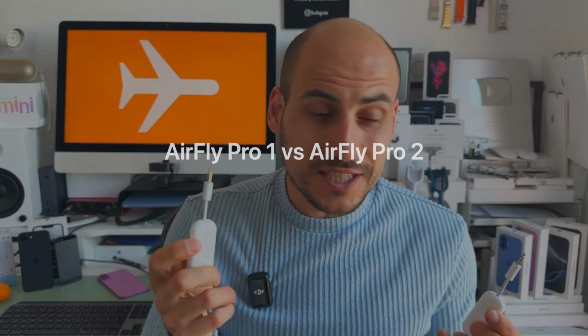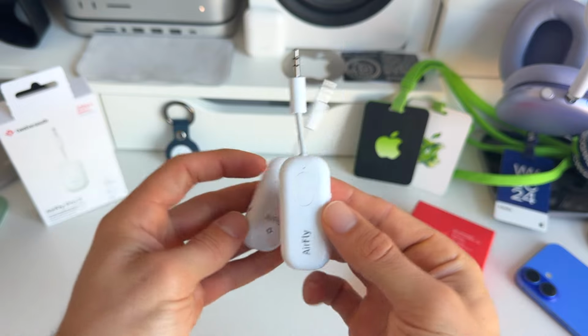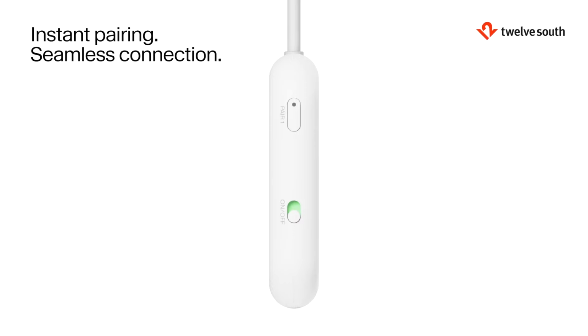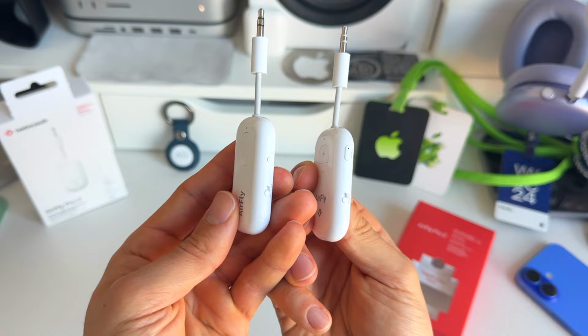Next up, if we have a closer look at AirFly Pro 1 versus AirFly Pro 2 at the design, we can see some noticeable changes, and the biggest changes are actually to the button layout. The layout has been changed significantly. You can see already that the word AirFly is now changed from vertical to horizontal. We got dedicated volume buttons in the front compared to the dedicated pairing button on AirFly Pro 1. On the sides, there are also some big changes. AirFly Pro 2 now has dedicated pairing buttons as well as an on and off switch, and the TX and RX switch are still available on both.